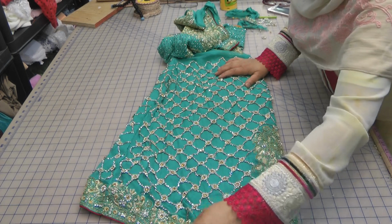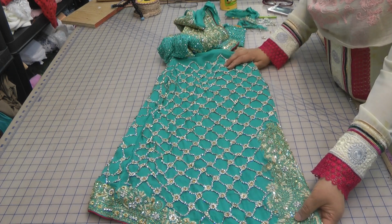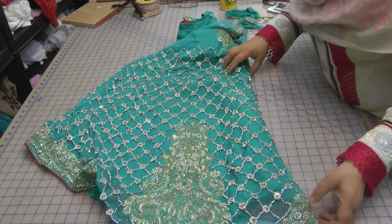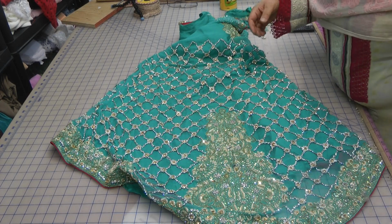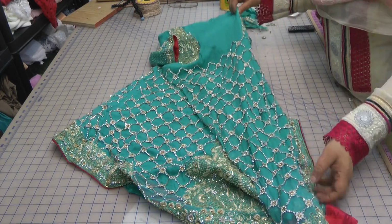And in my experience as a shopkeeper and also as a tailor, I have had lots and lots of people coming in for alterations, and generally I say no. It's very heavy work. It's the kind of work that is done on wedding lehengas and so on, and it's very difficult to adjust once it's stitched.